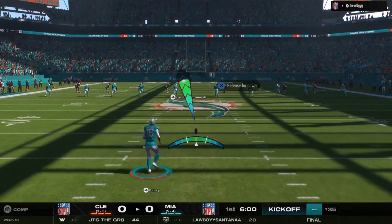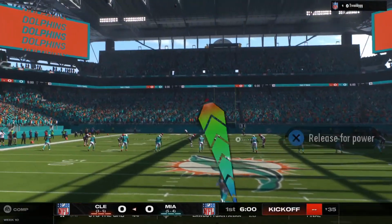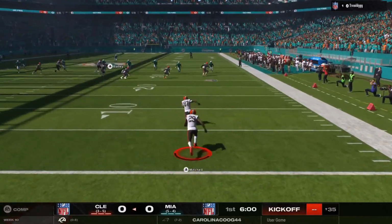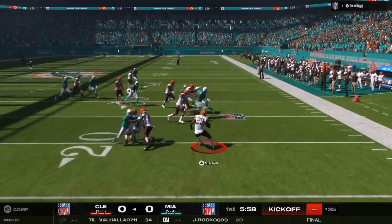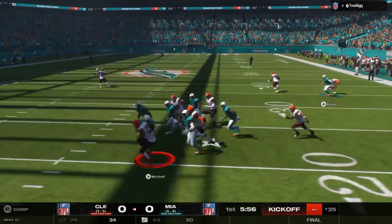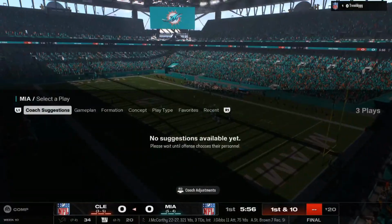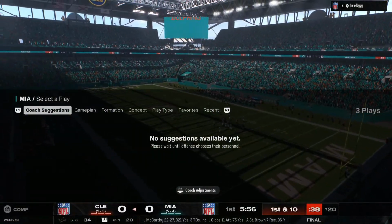The shadow's starting to get a bit longer. Week 10 of the NFL season is here, and we're underway on EA Sports. From a couple yards deep, he'll bring it out of the end zone, and his guys will get the football right at the 20-yard line.